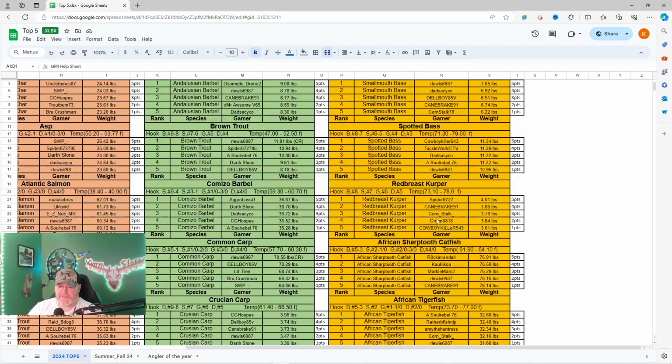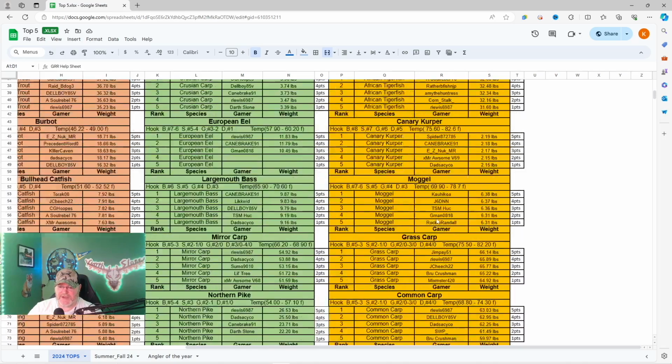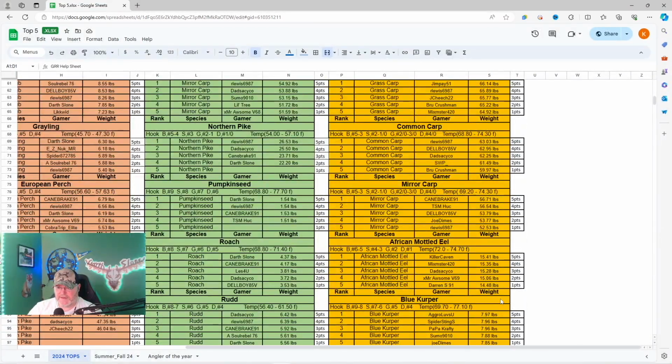Let's look at my African mottled eel. Do I have a chance? No, 14.48 is the smallest one. Mine was 12 something. Congrats to Killer Craven, who caught a 15.41. Mix caught a 15.35. Dad's a Psycho 15.28. Mr. Awesome 15.06, and Darren S 14.48.